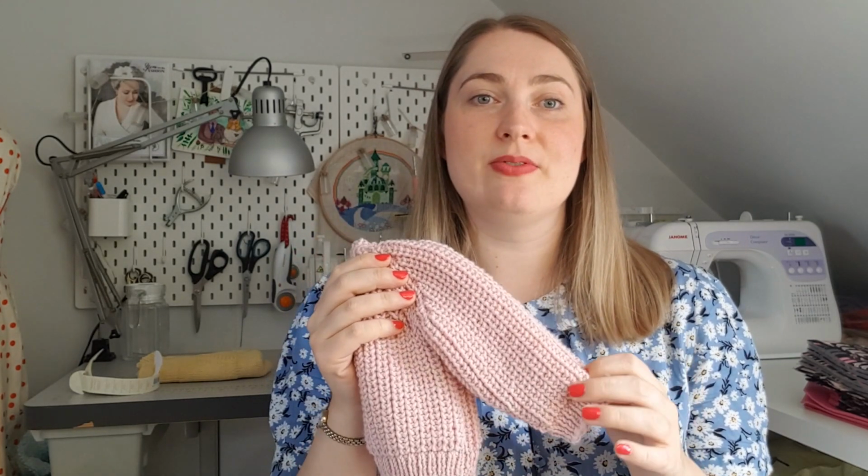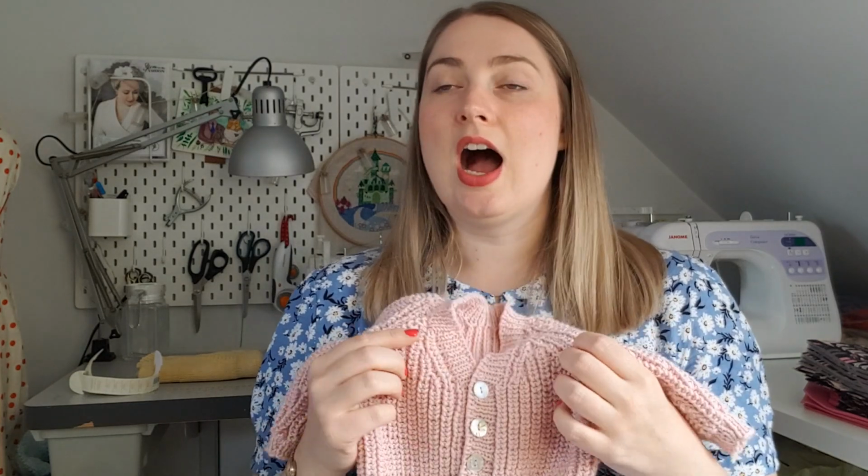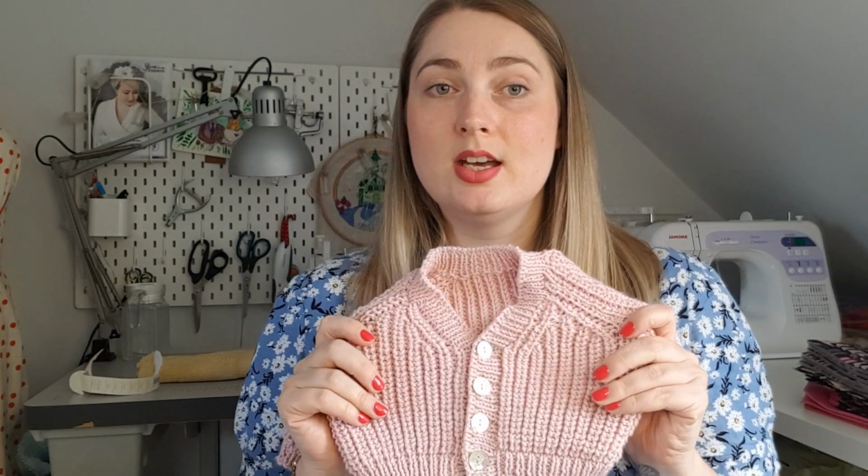The sizes, I would say, I really like in a pattern for there to be the little diagram, and then it shows you different points on the pattern. It tells you the sizes and the length of the sleeve and the width at this point and that point. Schematics, I think they're called. I love them. This doesn't have that, so I do believe that I got gauge. I do believe it's the right size.